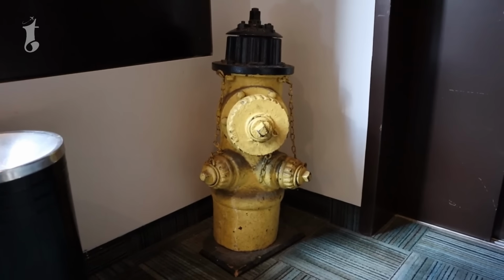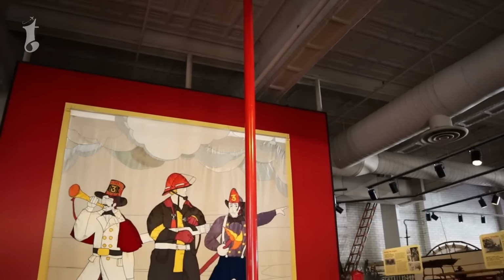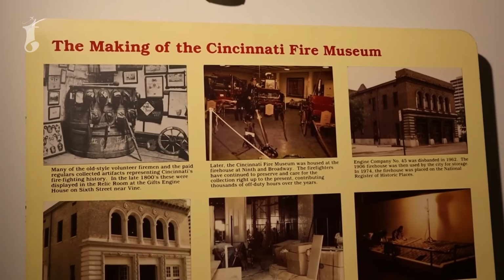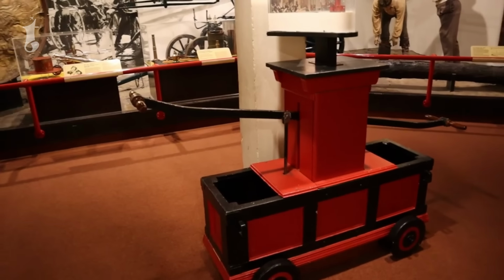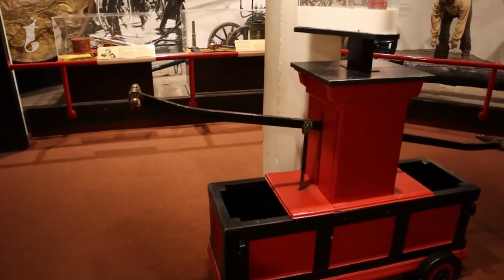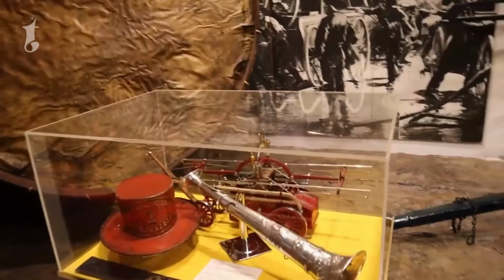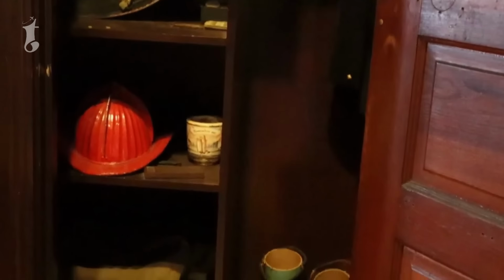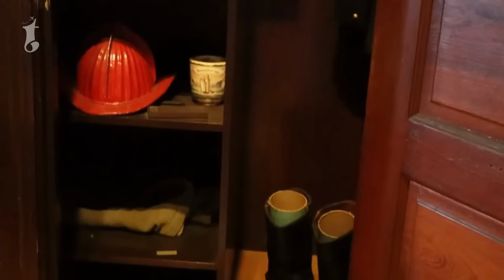Cincinnati is actually home to the very first paid professional fire department in the United States, and this museum honors that legacy. Step inside and you'll find hand-pulled fire engines from the 1800s, antique alarms, leather buckets, and early firefighter uniforms that tell stories of courage and innovation.